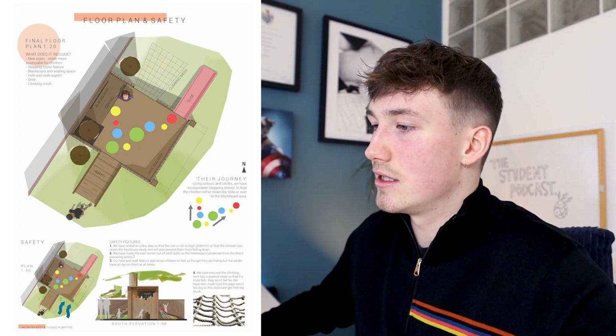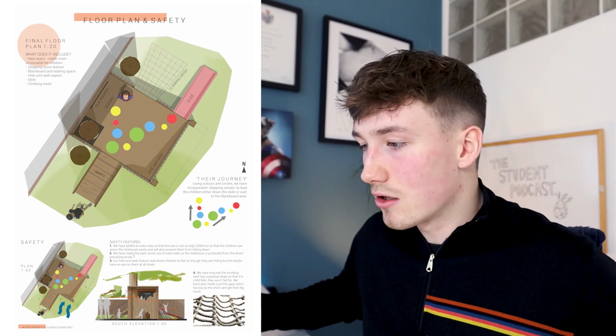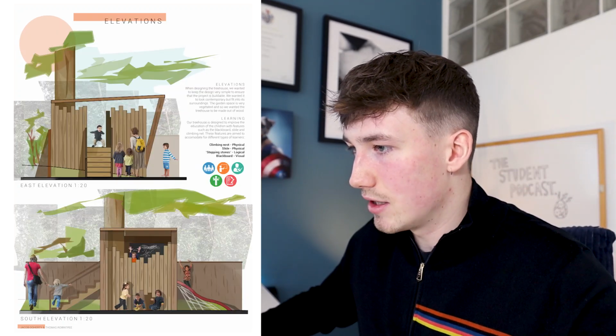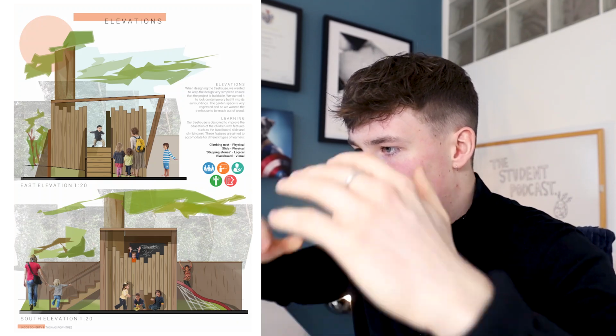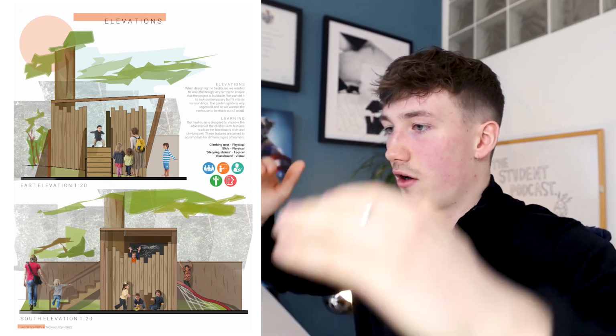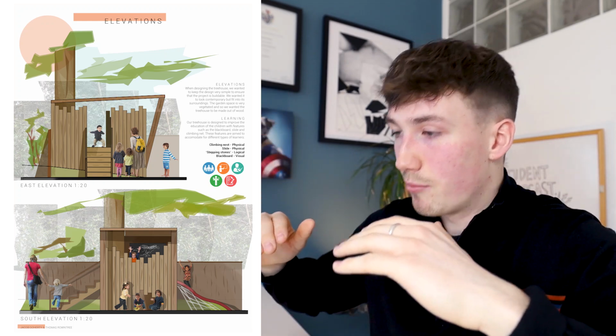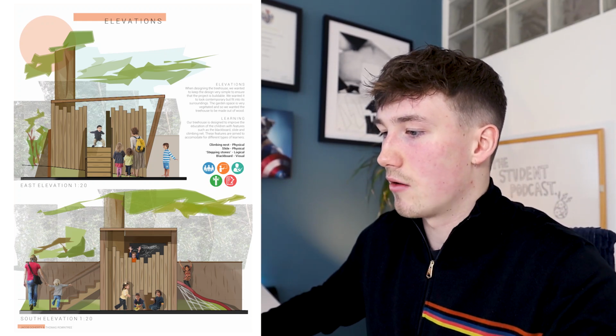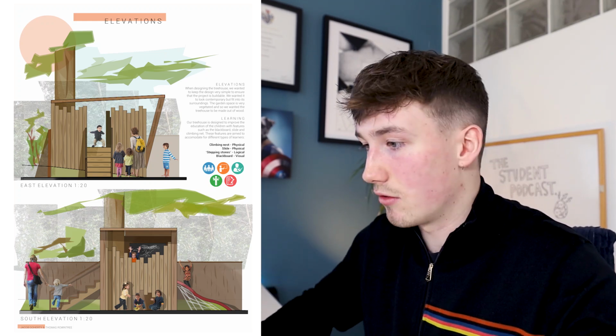And then they've got this hide and seek element. So the facade of the treehouse would essentially act as like this hide and seek. Elevations here, you can see the steps going up and this kind of change in elevation and change in levels, which provides bits of hiding, bits of kind of peeking over or ducking down. And then actually underneath the design would be this kind of little crawl space that they can also hide under there.